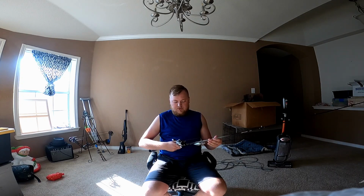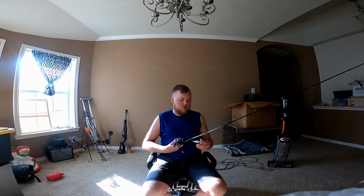This is the setup I was using to catch those fish, the exact same one. So I'm just going to break down the entire thing, starting with the bait, the hooks, the line, the rod, and the reel. I'm going to do it all. So we'll start off with the bait here.